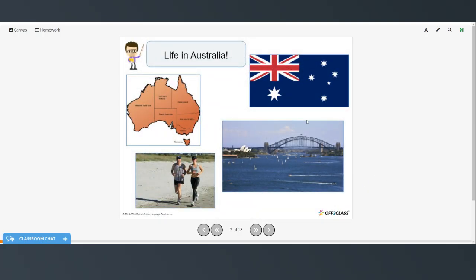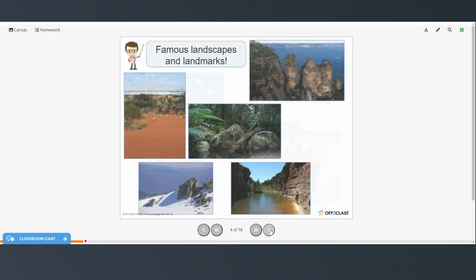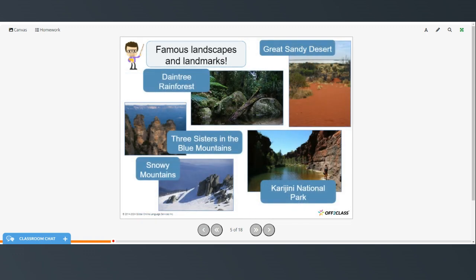So here's some pictures that have to do with Australia. So this is the Australian flag. This is a view of Sydney, a map of Australia, and the outdoor lifestyle. These are some famous landscapes and landmarks. The Daintree rainforest, the Great Sandy Desert, Three Sisters in the Blue Mountains, Snowy Mountains, and Karijini National Park.